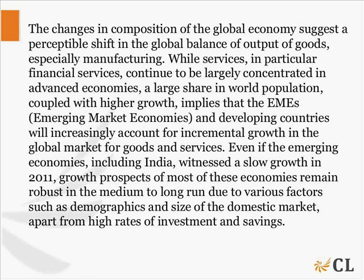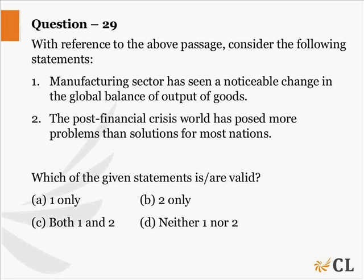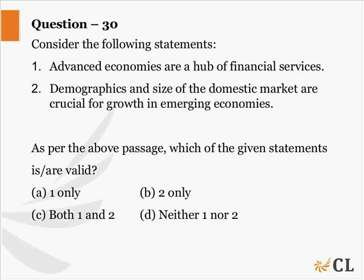No. Let's look at the option that I have. Demographics and size of domestic markets are crucial for growth in emerging economies. It is not saying that it is crucial, right? Crucial means imperative, that is important. So it has not been discussed. So my answer should be 30th, just one, that is A, alpha.